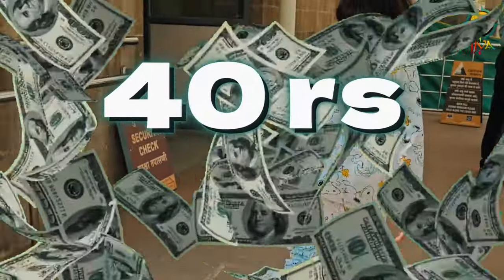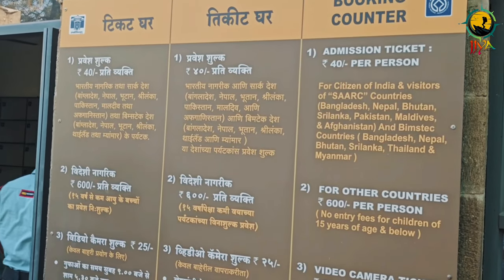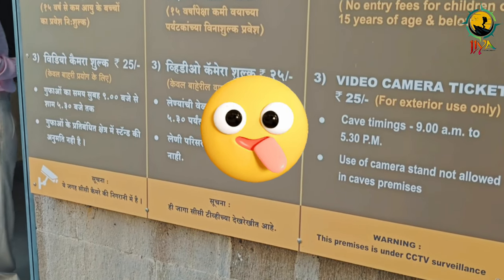The ticket is 40 rupees. And guess what? If you're like me and under 15, you get in for free. Yup, no ticket needed. But shh, don't tell them I told you.